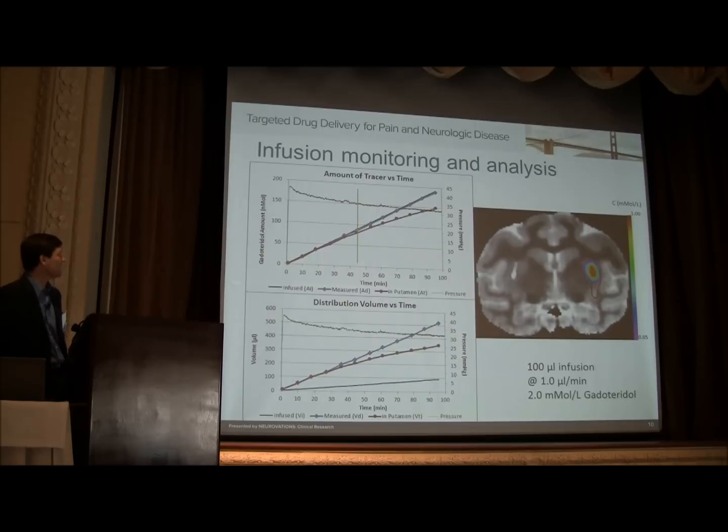And right around 35, 40 minutes, you can see that we're reaching the boundaries of the putamen. And we start to overflow, and there's no barrier to that. The infusate goes right past the boundary. So that's overflow. And in the graph in the top left, you can see that's where we start to see this difference between the red and blue lines. You can see the leakage.